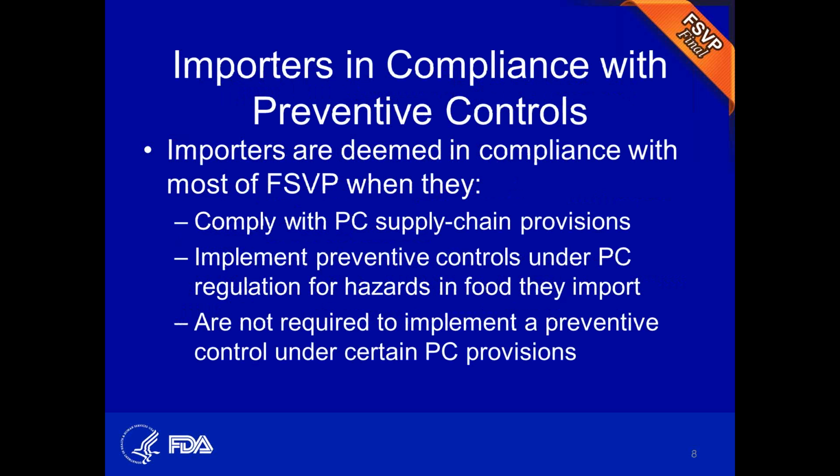In the final rule, we aligned the FSVP and the PC supply chain program provisions, as I mentioned earlier. We aligned them even more closely than what we had done in the supplemental notice. The way we did that is by revising the hazard analysis and the supplier verification provisions so that they are the same to the extent possible and appropriate. We also did this by broadening the circumstances under which an importer who is in compliance with PC is deemed in compliance with most FSVP requirements.